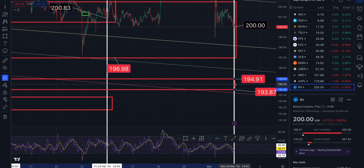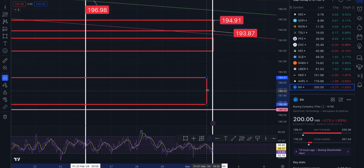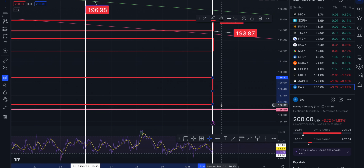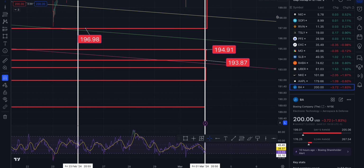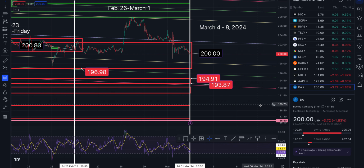Now, the other gaps I am tracking to the south side, because there is always a south side. Takes us down to 193.87, and then this gap, roughly 191, and then this one, roughly 186. We are not in the range, not in the channel, something to be aware of. We are going down on the 5-minute time frame.